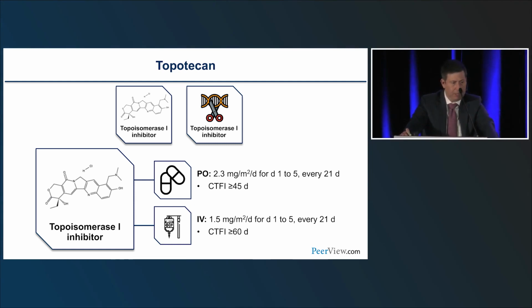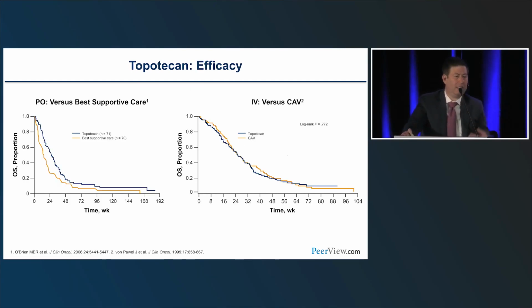Now, Topotecan, there's both PO and IV. On the left side, PO, this is versus best supportive care. This was in patients with a borderline functional status, hence the best supportive care control arm in a publication in 2006. And on the right there is IV, and that's what I was referencing a moment ago, CAV versus Topotecan, but the Topotecan was better tolerated and therefore led to approval. On the right side there, the IV was at those with at least a chemotherapy-free interval of 60 days, and that is what the FDA approval says. On the left, the PO is 45-day chemotherapy-free interval.